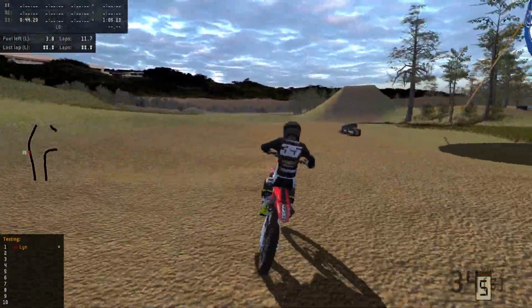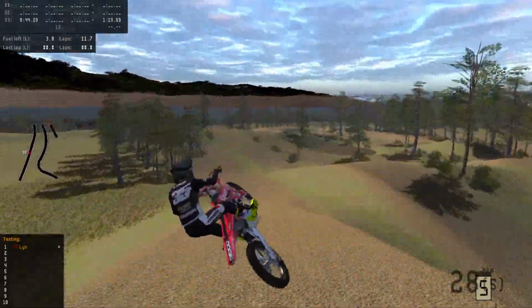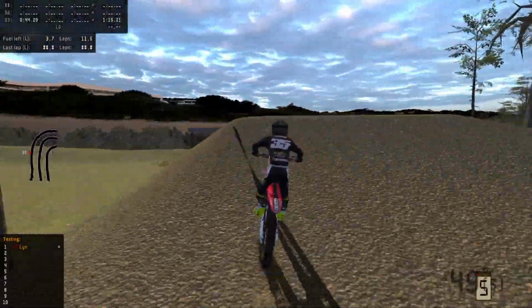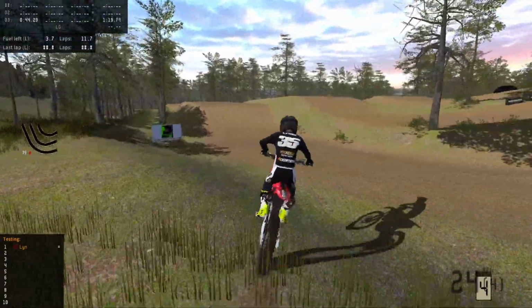Oh my god, bring that back! How did I do that? That was a little bit wild. Just seeing if there's any jumps off in the distance, or if it is just main track and that's it. I think it's a main track. Now, oh Jesus, I forgot that turn to the side. Let's get going this way.